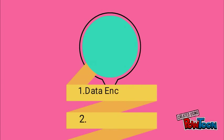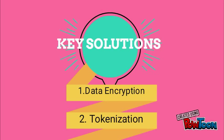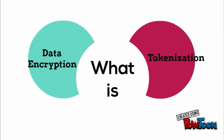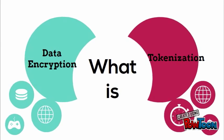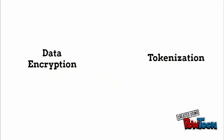Data encryption and tokenization are key solutions to overcome data residency concerns. Data encryption is the mathematical process of converting clear text data into ciphertext which cannot be read by anyone other than the customer who retains the encryption key. In tokenization, actual data resides locally in a token database. Randomly generated tokens are associated with the data and are sent to the cloud where data can only be read by the custodian of the token database.